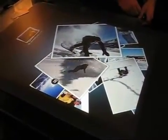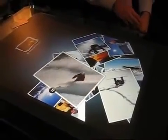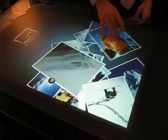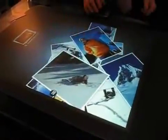That looks like you too. Yeah, it does look like me. That's me. So I can have fun with these, and I can actually share photos with people. It's as if I printed these photos and they're available right on the surface for me to interact with. And multiple people can do this at once. You can see that you can have multiple interactions going.